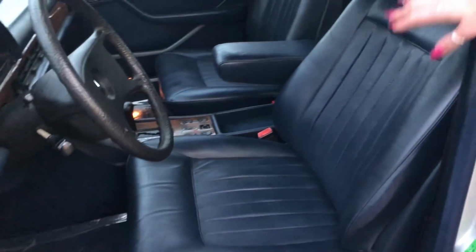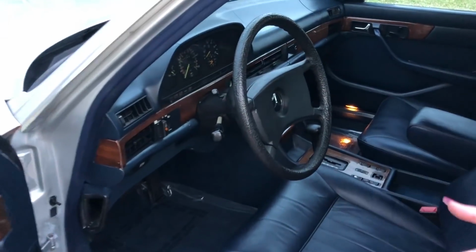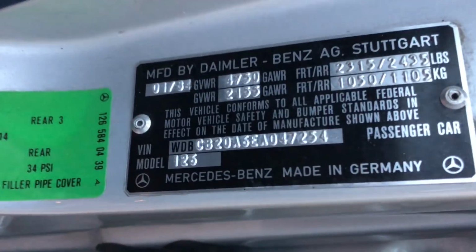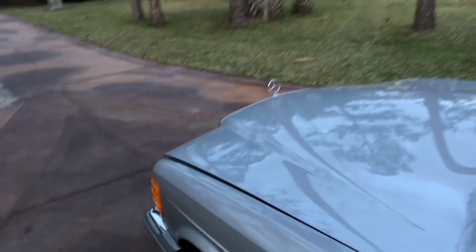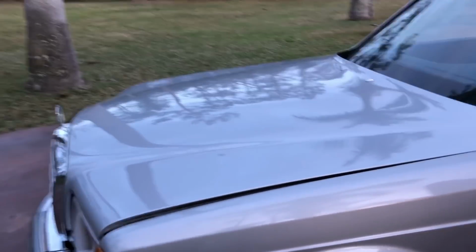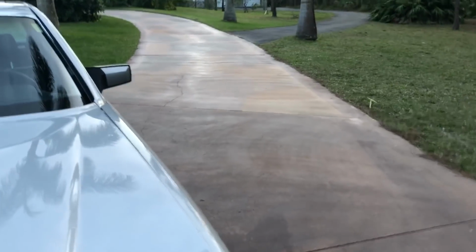Everything is nice and proper. This is basically an indestructible engine, as they tell me. And I'm going to show you the engine underneath the hood. There you go. Just get the hood popped open for you. Again, it is a W126 chassis, and it is a turbo diesel engine.